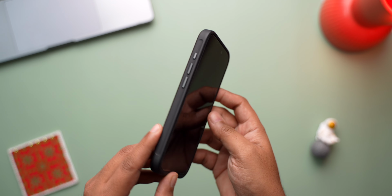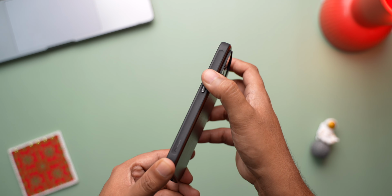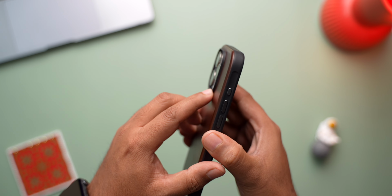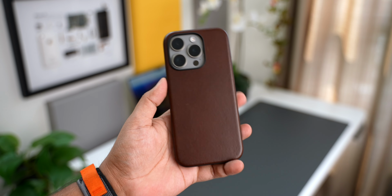All the buttons are made out of metal and the sleep wake button on the right side has ridges on it, which is a nice touch. All these buttons feel amazingly tactile. The case fits the phone perfectly snug and there is a small lip at the front to protect the display and a more pronounced one at the back to keep the camera lenses protected. All the corners and sides get a lot of protection, and overall this modern leather case from Nomad just feels great in your hand.